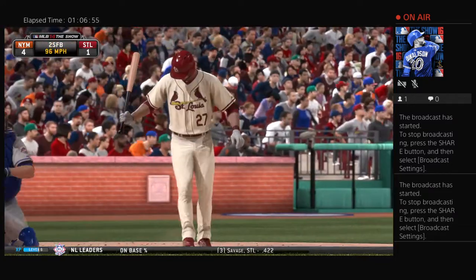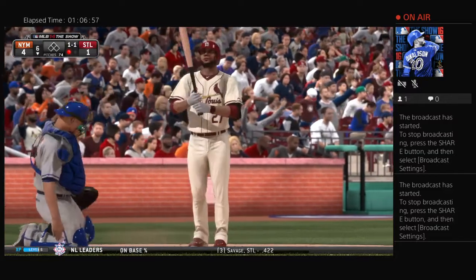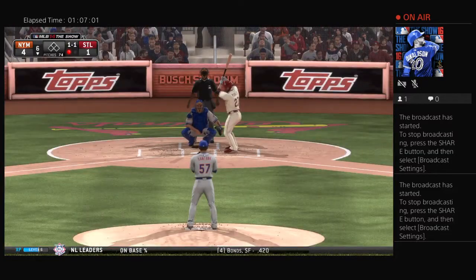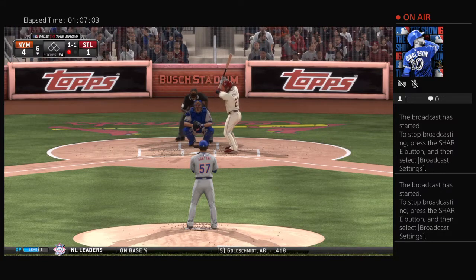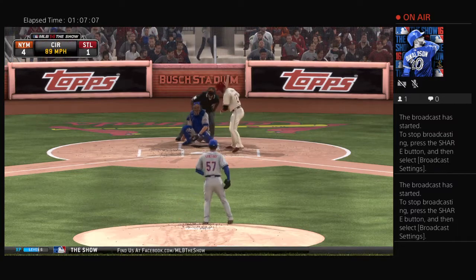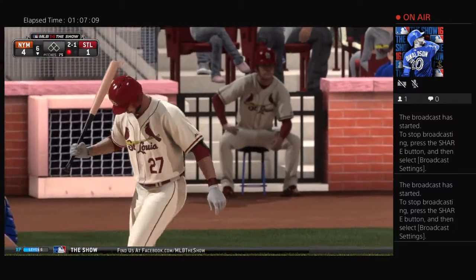Fastball at 96 on the radar gun, and it's 1-1. And he'll come back with 1 in the dirt as the count moves to 2-1 now.